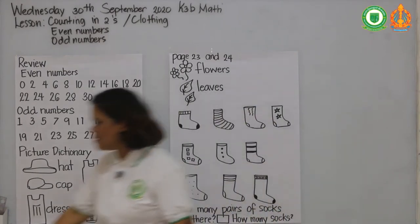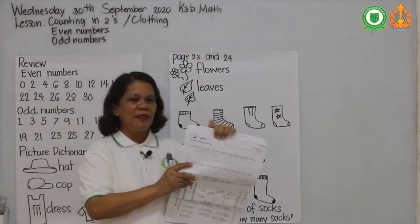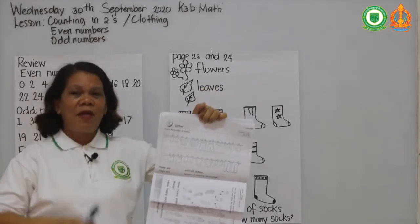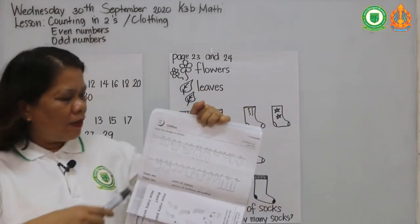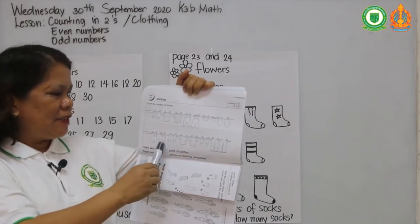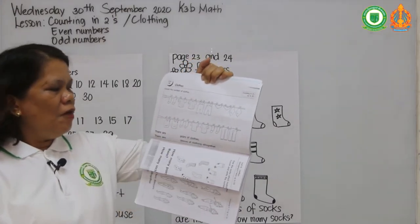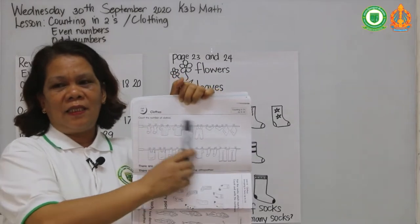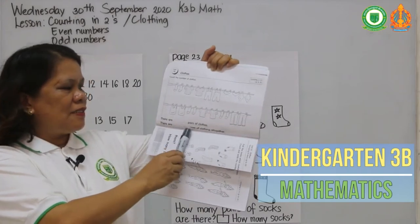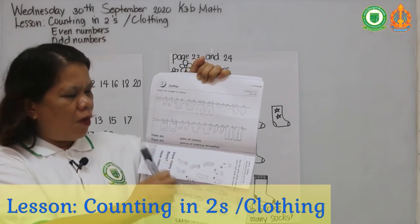All right, last Wednesday, I gave you your homework. I hope that you did your homework, because in here, you're going to count the pairs of this clothing. Did you count how many pairs? 1, 2, 3, 4, 5, 6, 7, 8, 9, 10. There are 10 pairs, okay? And how many clothes are here? You're going to count all. So there are 20 pieces of clothing altogether.